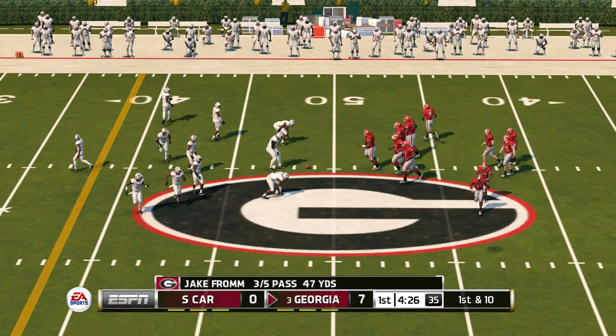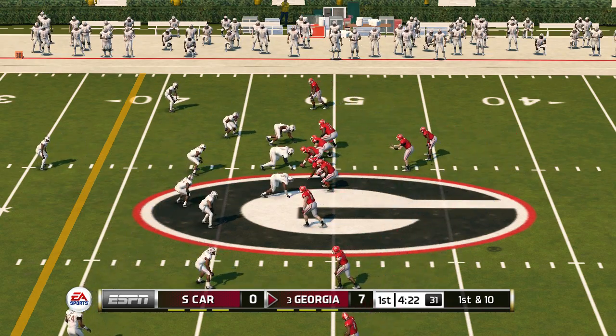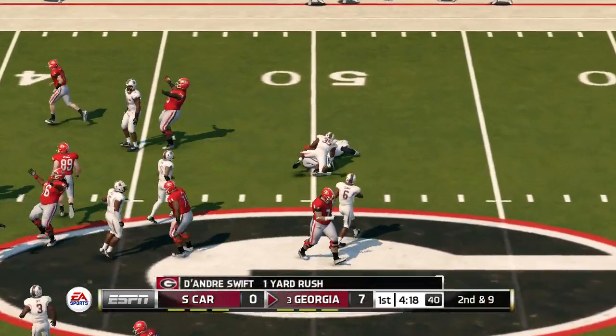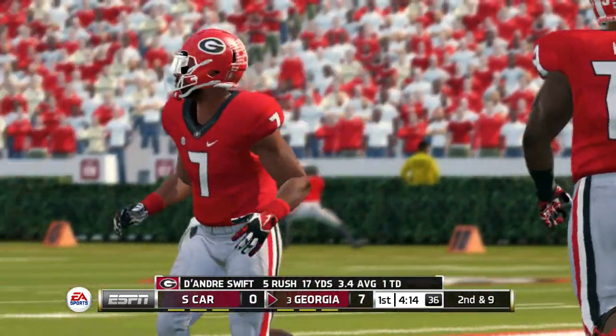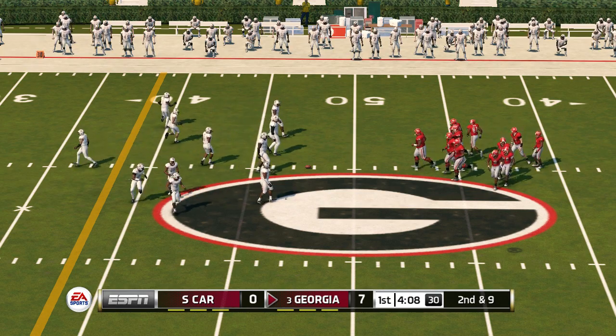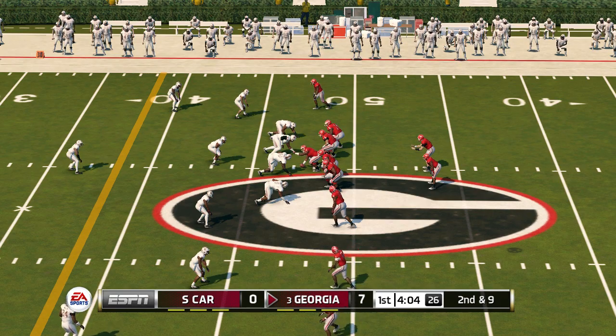First down, 10 yards to go. Ball on the 49. They'll line up with 5 wide receivers. Down right around the 48-yard line. That's good for a gain of 1 yard. That brings up second and 9. Georgia is up a score.